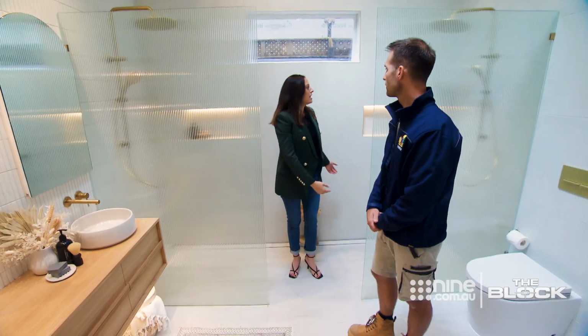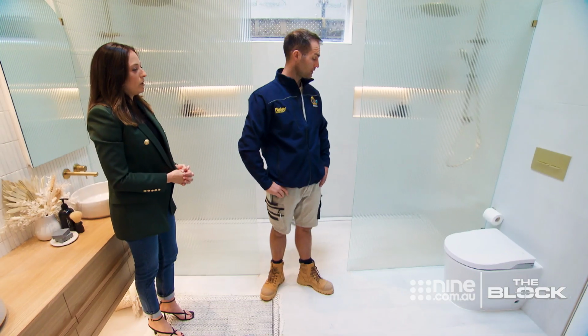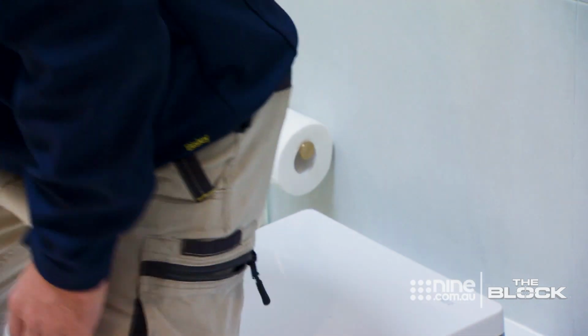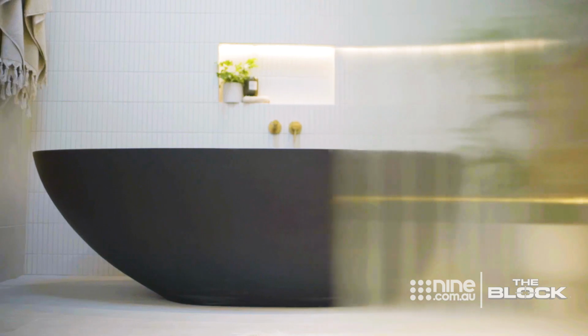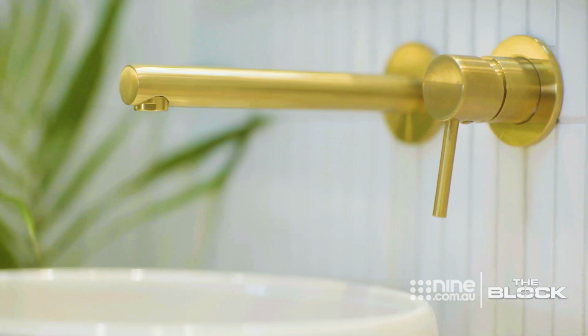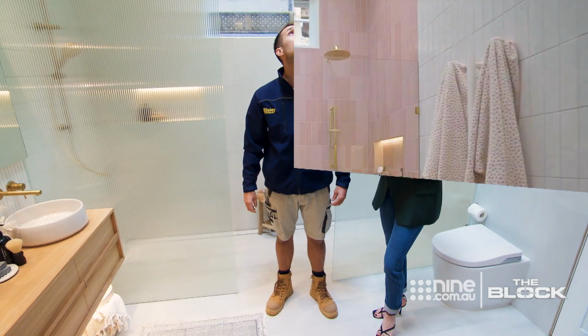This shower is huge. And the toilet roll holder, how are you ever going to get to it? That is annoying. Well, you're right, you walk into the room, you love the room, you see all this amazing, then you start really taking it all in and there's just problems that can't be fixed.